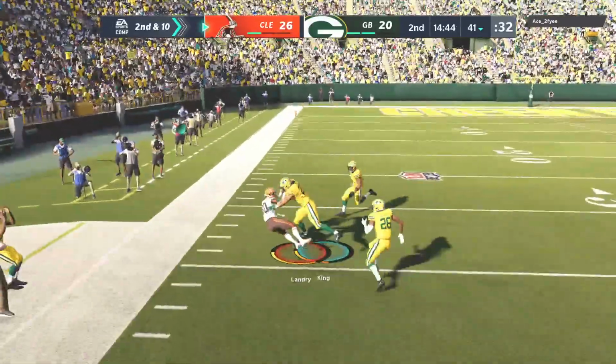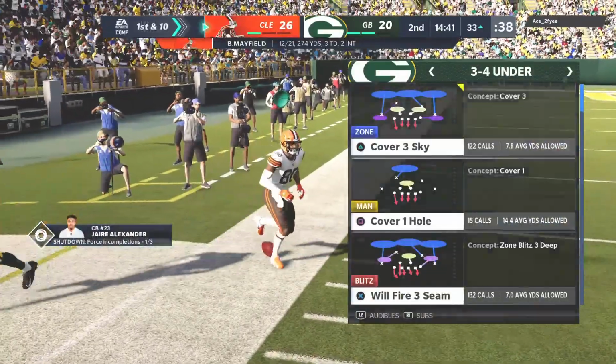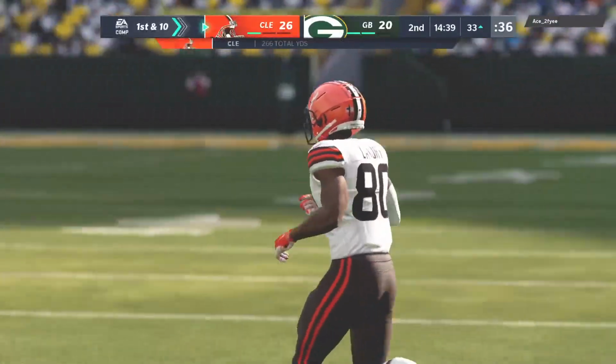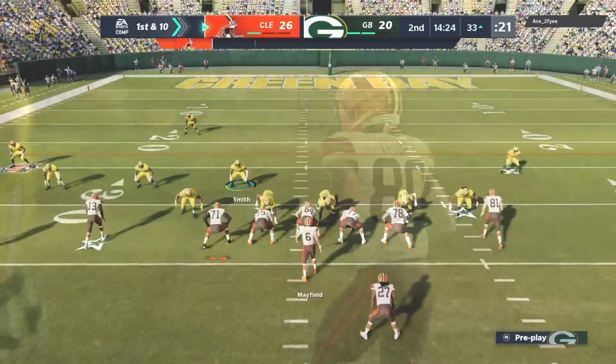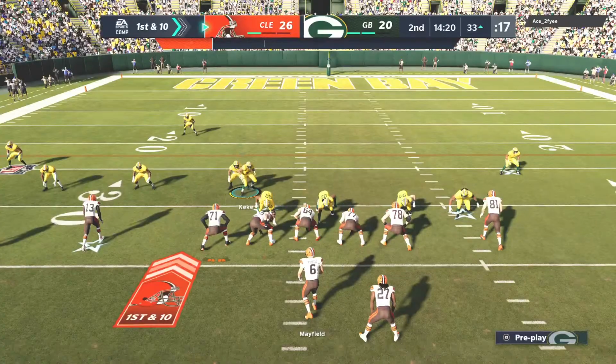Now this one complete downfield on the left side. Now he's going to get this all the way down inside the 35. That one good for 26 and a first down. And the Browns first down.